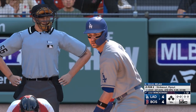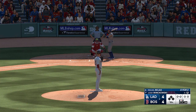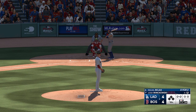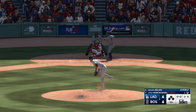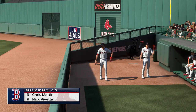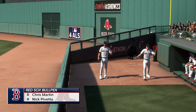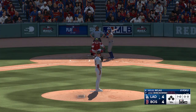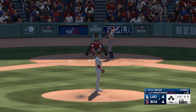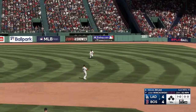Back here in Boston, all set for the top of the sixth. And at the plate for the Dodgers, Miguel Rojas. Winckowski back to work. And that one is inside, ball one. Double-barreled action in the bullpen. Chris Martin getting loose out there. Pivetta warming up as well. Righty to the plate. Sharp grounder. That's through for a base hit.